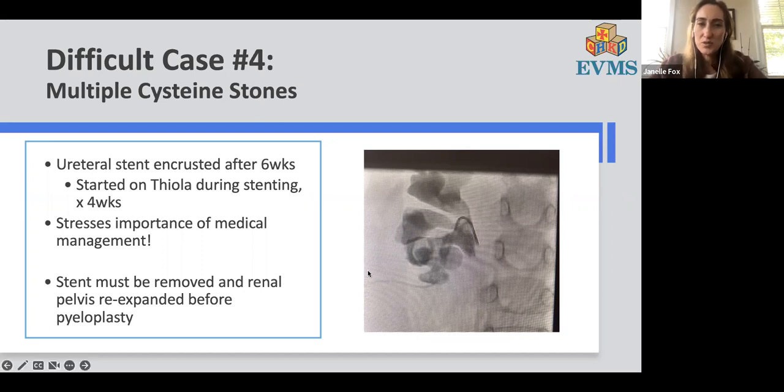So one of the morals of the story in these cystinuric kiddos is they encrust. He was on Thiola, but he's still encrusted. And that's just because it's so critical to have them totally hydrated on Thiola and on potassium citrate, and still they may form stones and still they may encrust stents. But his is probably due to poor PO intake, at least in part.